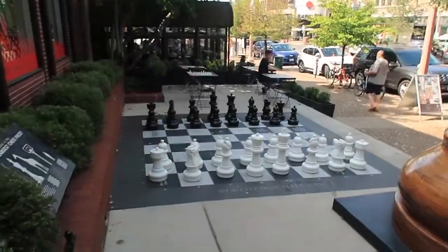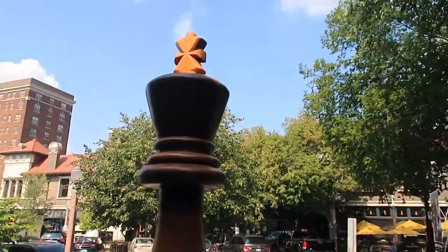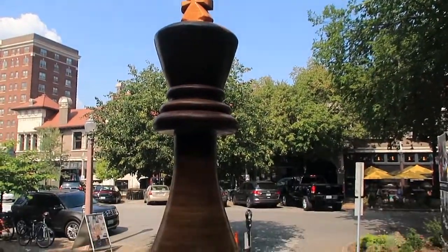Unfortunately the sun's kind of blocking your view of it, so let's go around here, and there's a cool little chess set outside, and there it is. That is the world's largest chess piece outside the Chess Hall of Fame. So on the first floor is loads of art installations using the imagery of chess. Let's check out some of these cool chess installations.